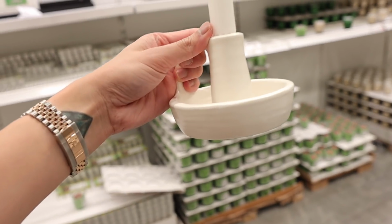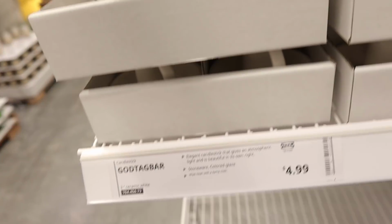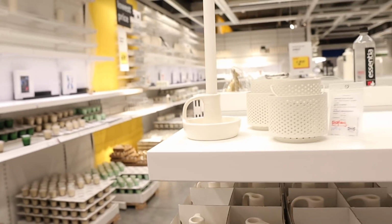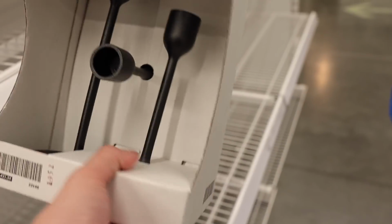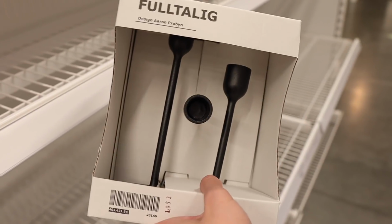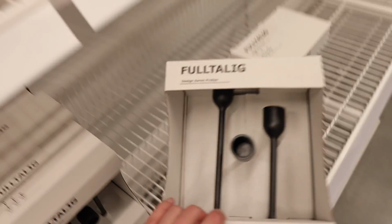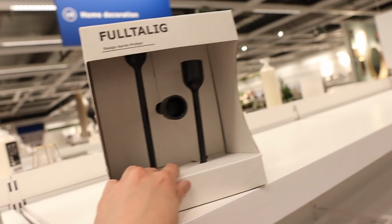This is really cute, this little ceramic candle holder. Super chic and only $4.99. I could see a few of these arranged for a table, for a nice little tablescape moment. They even have these black iron, very simple candle holders too. I like that as well. I could see this with a linen cover and adding the black to give it that contrast.